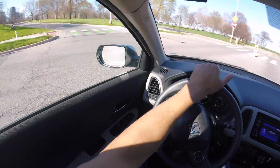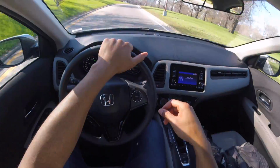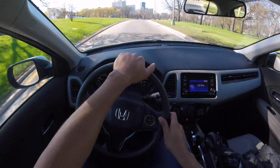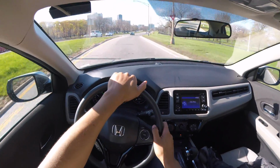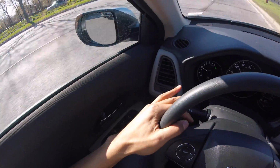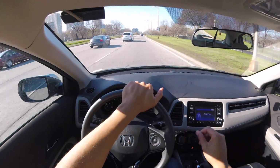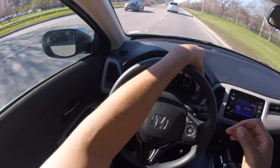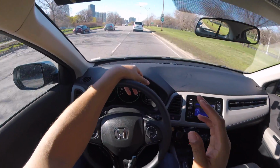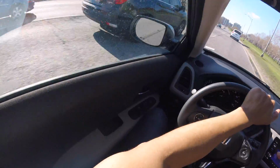I'm just gonna cruise on down the block right here, get back on the freeway, and I want to test out the acceleration. I have to get back up on here, so I have to test out the acceleration to see how I get on to the freeway, which is relatively good. Like I tried before, it's not great and nothing to write home about, but I was able to get up on to the freeway nice and safely with this vehicle.